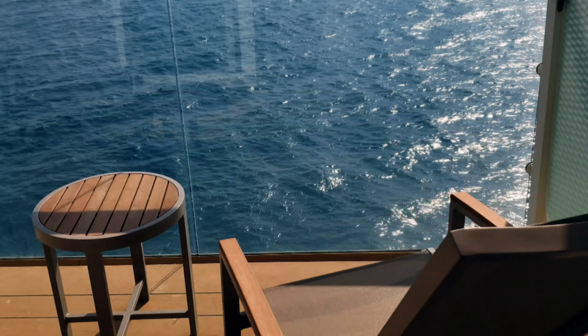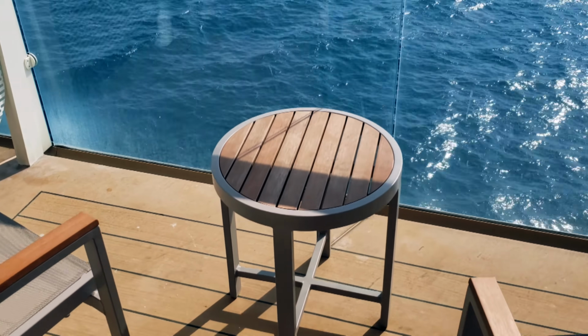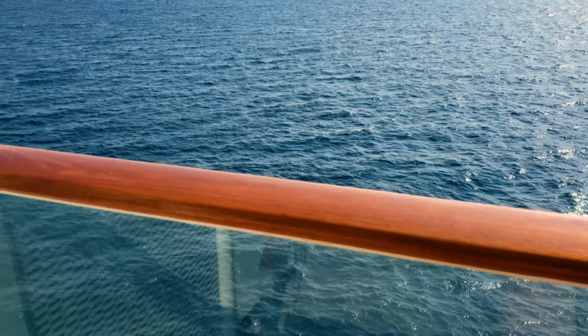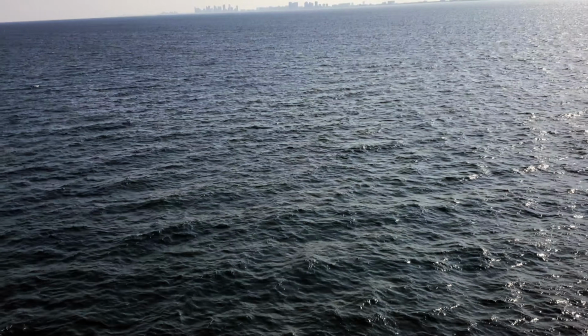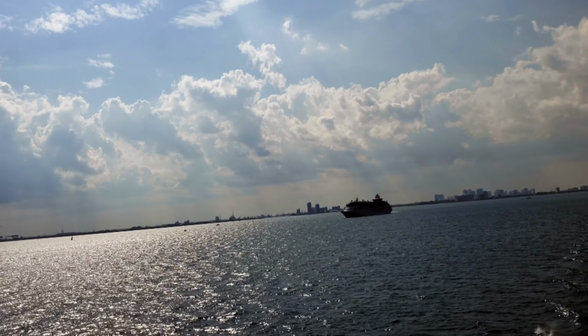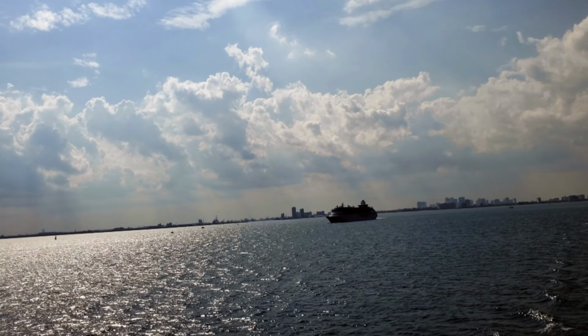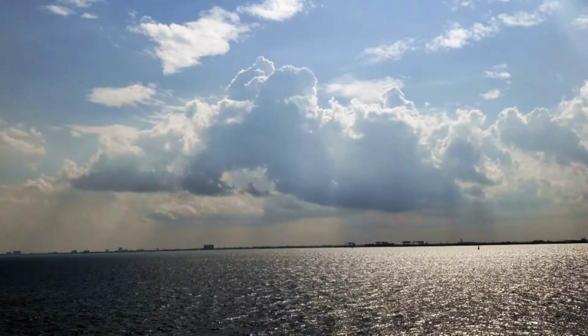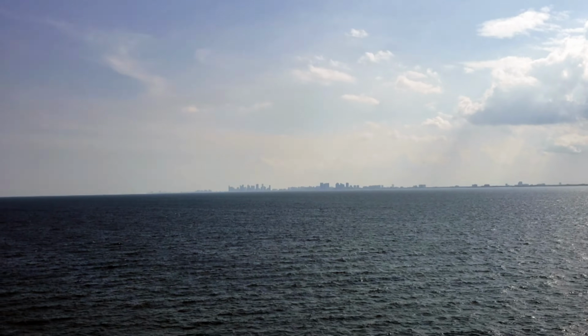So take a look. We have 2 loungers and a table. We're actually pulling out. We are out at sea already. You can see Fort Lauderdale behind us over here. That's the Majesty of the Seas. Currently, we just pulled away about half an hour ago. So this is Fort Lauderdale directly in front of us, and then over here in the distance would be Miami.